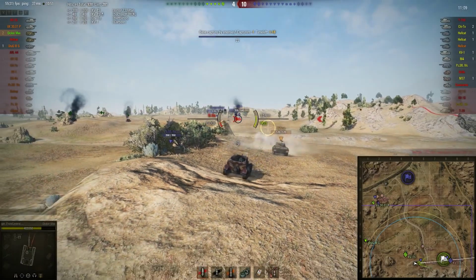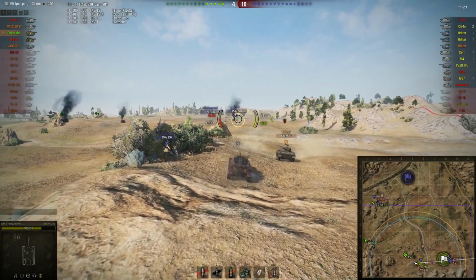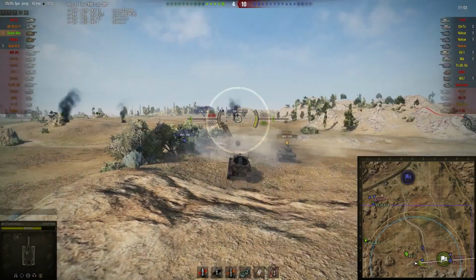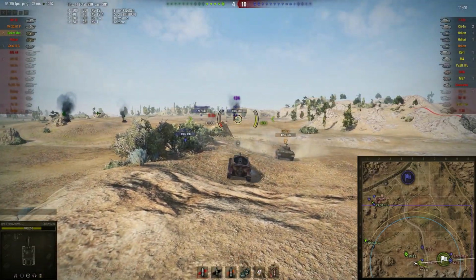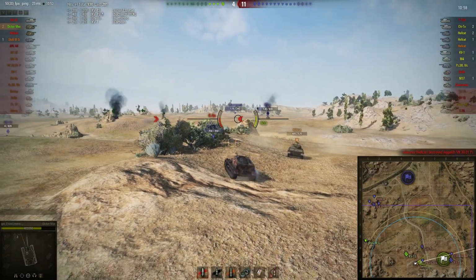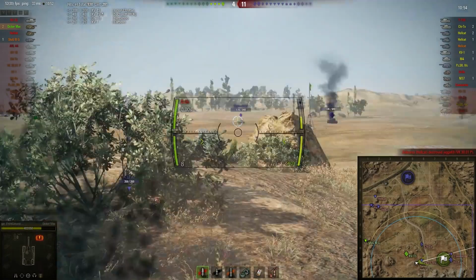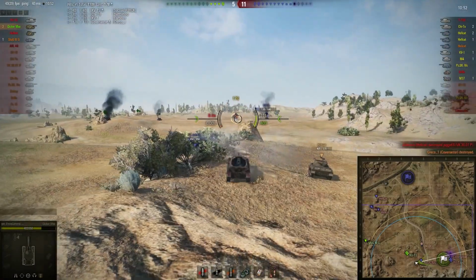Gets a nice shot onto him. Unfortunately, it was a little bit of a low roll. This KV-1, I think, has switched target now and is shooting at the Hellcat instead. Again, gets another 0 damage critical on the KV-1. Looks like the guys who were on the left-hand flank have now all been destroyed as well.